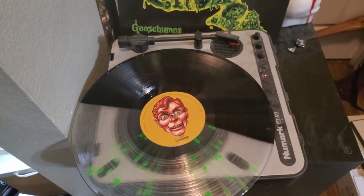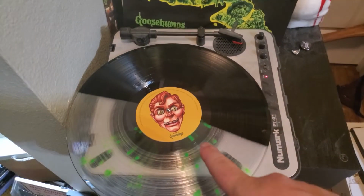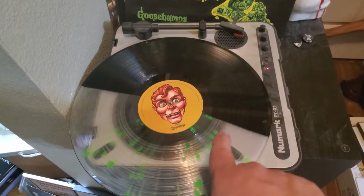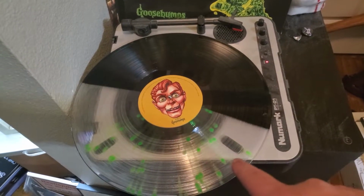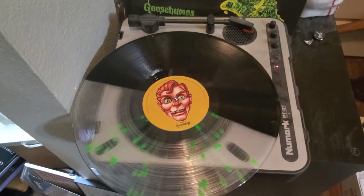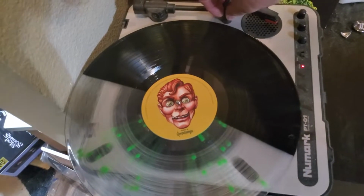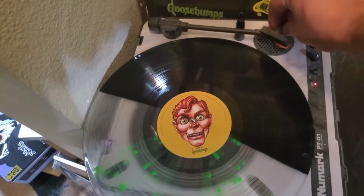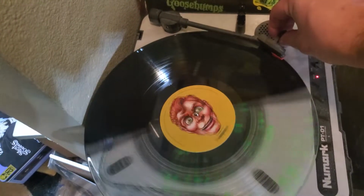So excuse my dusty table here, but what we've got is a split color vinyl. So we got the black on one side and this translucent with green splatter throughout. We got Slappy here in the middle of side A. There were a couple different variants of this, but I was a little late finding it, so I got one of the more common ones, I believe.